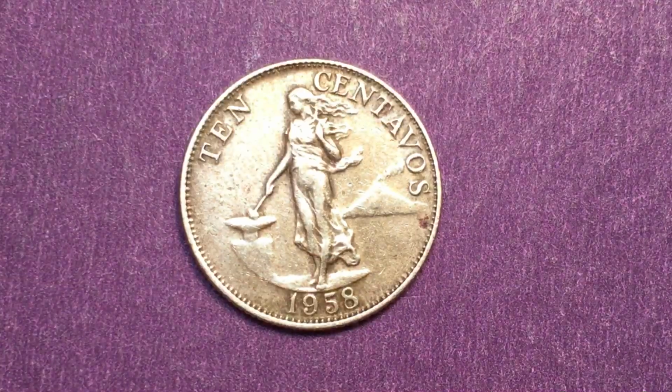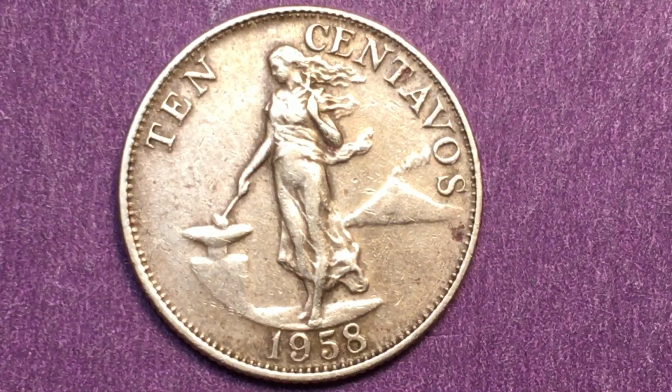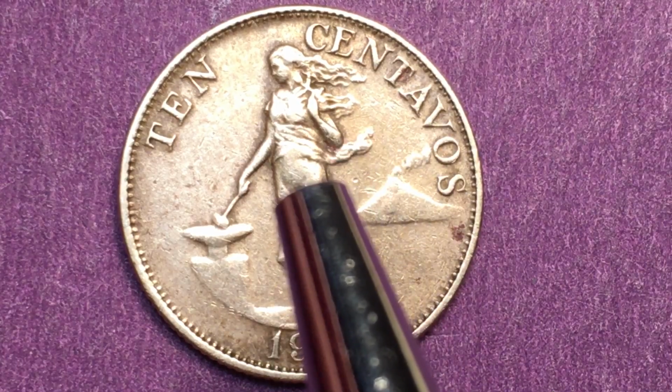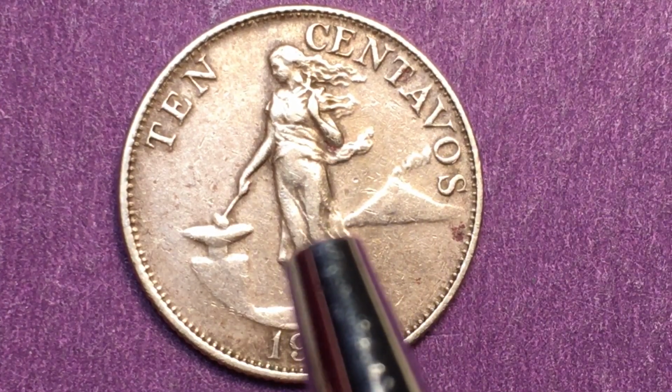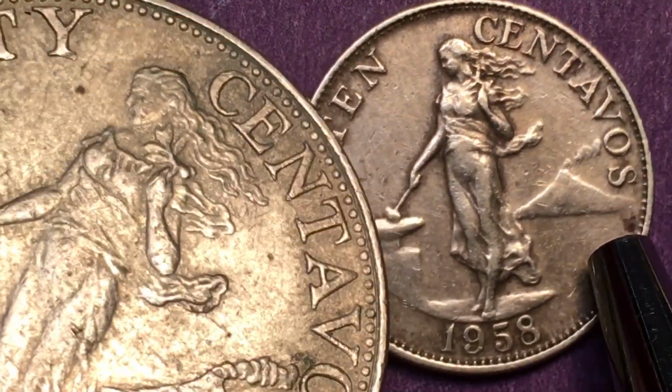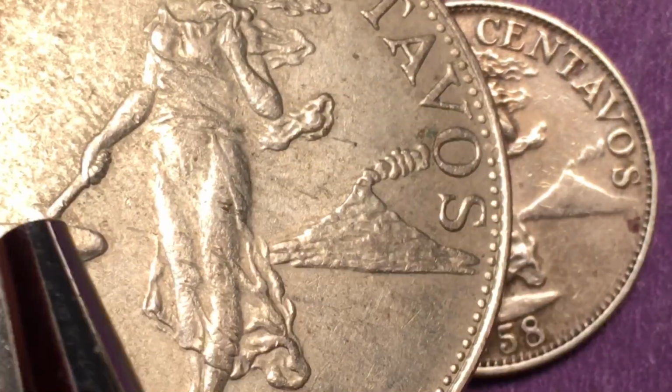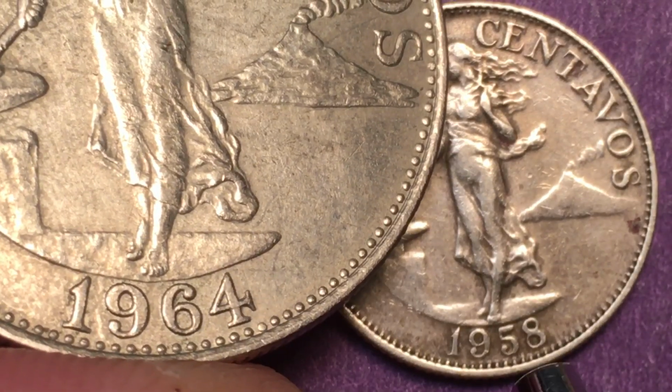And now let's look at some coins from the 1950s. And this is the 1958 10 centavos. And again, it has the same woman on it that they had in some of the later coins. And you can see her hair flowing, Mount Mayon in the background, the hammer, the anvil. And then down here they have the date.